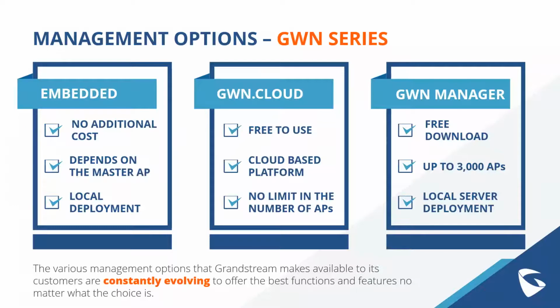They're included with the AP. And then segueing to the other two options, we have both a cloud and an on-premise solution. The GWN.cloud platform is free to use. GWN Manager is a free download. There is no limit of APs that you can put into the cloud. On the manager side, there is a 3,000 AP limit. But again, these options are completely and 100% free with no licensing fees on top of that.